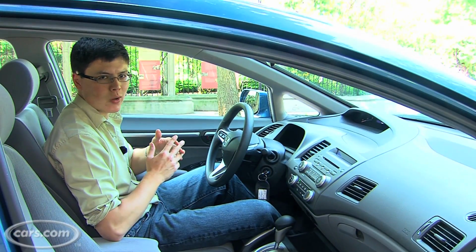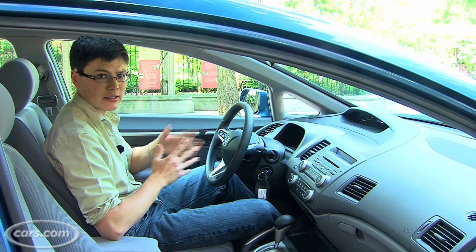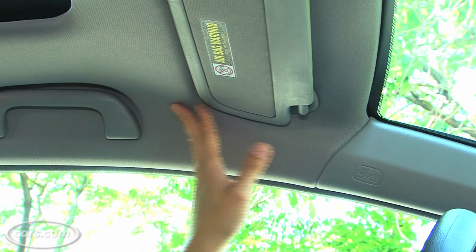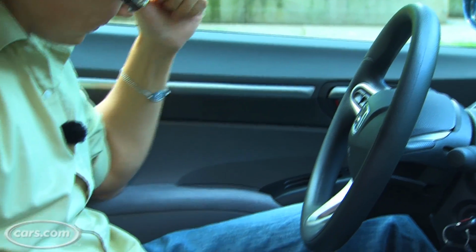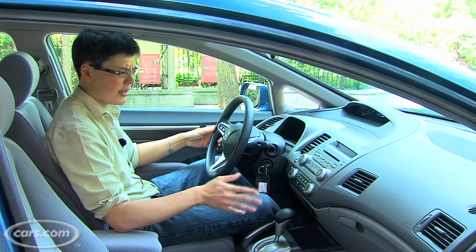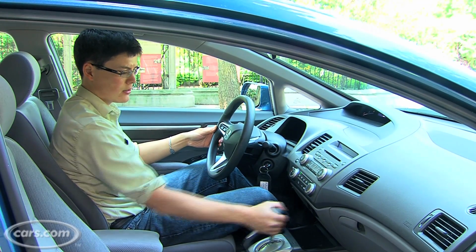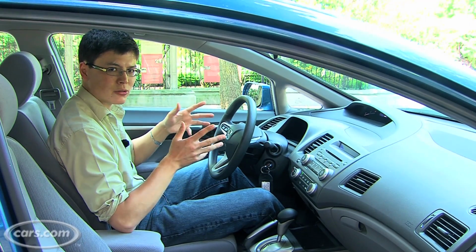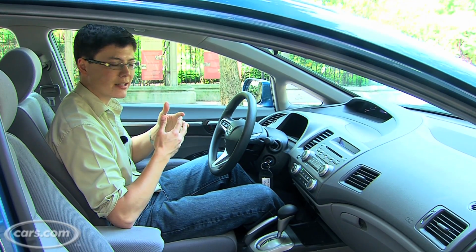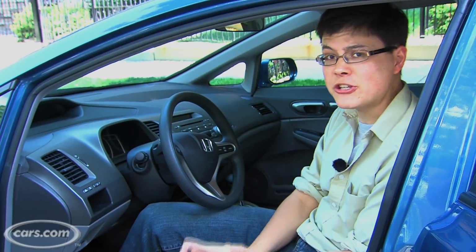So let's talk about quality, because there's a sense of it here that's not quite evident in a lot of other competitive efforts in this class. You get things like a nice woven headliner here, soft touch materials along the armrests and upper doors, places you actually touch, and a sense of hefty substance to a lot of these controls, from the air conditioning to the automatic gear shift or even to the turn signals. Not every competitor hits it out of the park with all of these areas together. Honda still does.